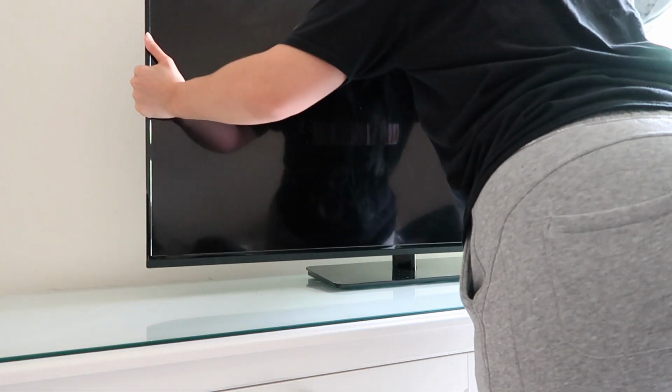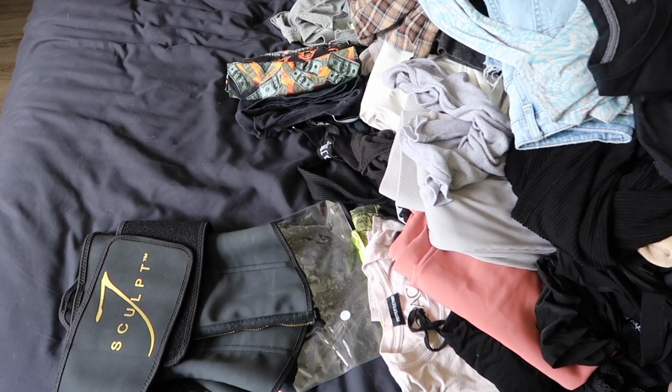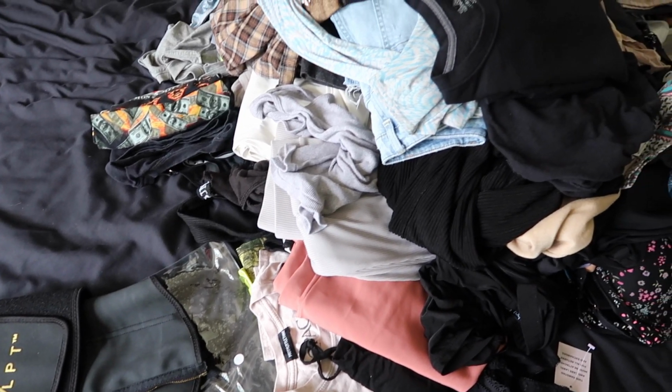So yeah, just putting everything back onto the dresser, the TV, Alexa. I actually don't even use her because she's kind of creepy, okay? Is that weird? I don't like my Alexa plugged in unless I really need her.